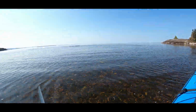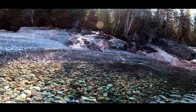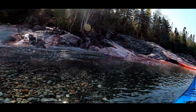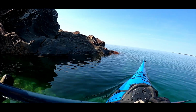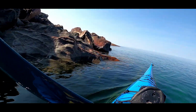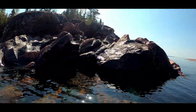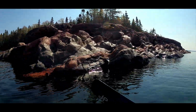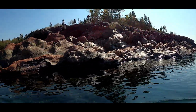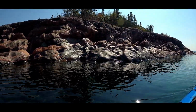Day four, I guess, and we're just leaving the river here. Maybe, yeah, I wonder how that was formed, eh? Some of the craziest rock you can imagine, eh?